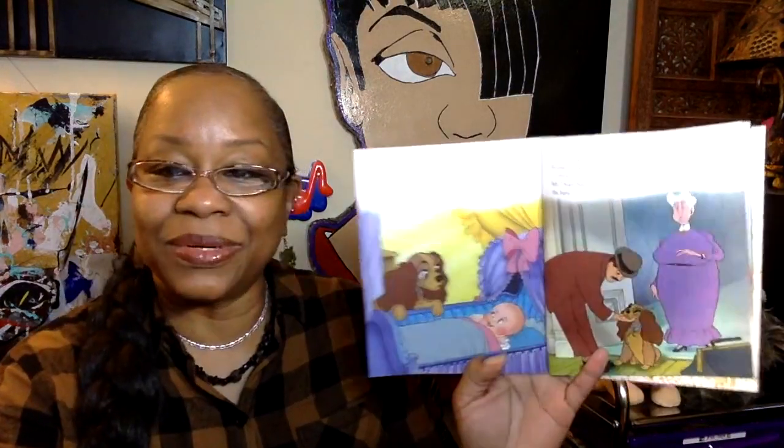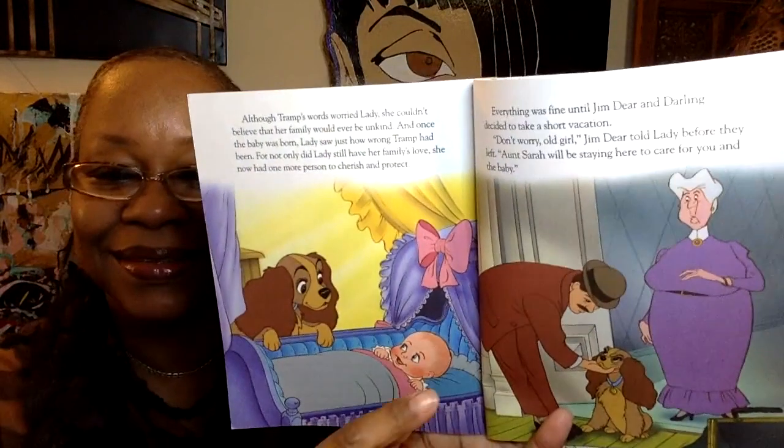Although Tramp's words worried Lady, she couldn't believe that her family would ever be unkind. And once the baby was born, Lady saw just how wrong Tramp had been. For not only did Lady still have her family's love, she now had one more person to cherish and protect. Aww.